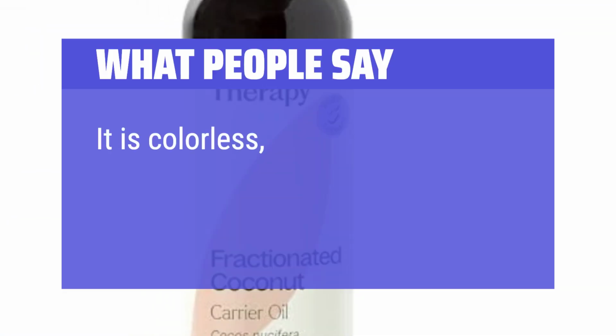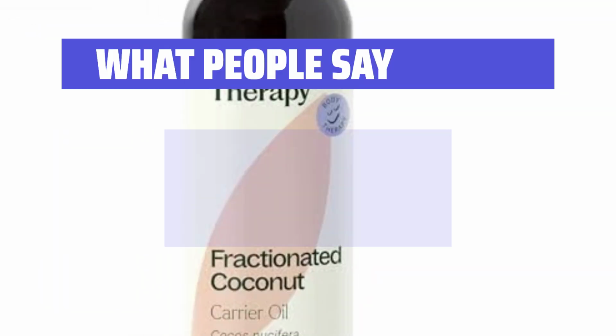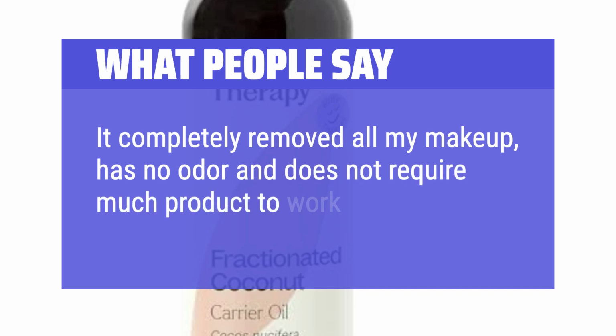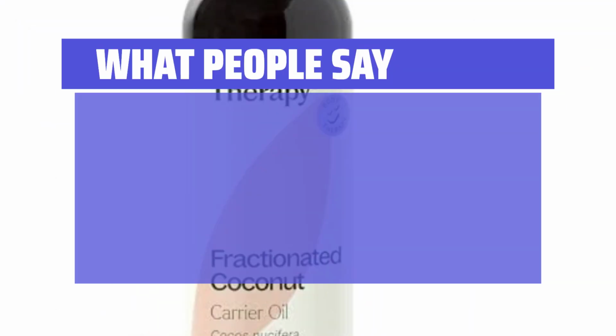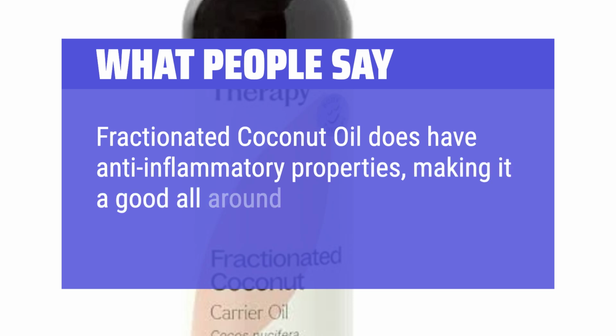What people say. It is colorless, odorless, sinks in quickly, and is non-staining. It completely removed all my makeup, has no odor and does not require much product to work. Fractionated coconut oil does have anti-inflammatory properties, making it a good all-around carrier oil.